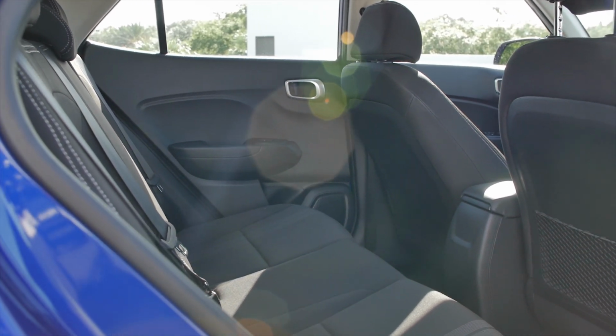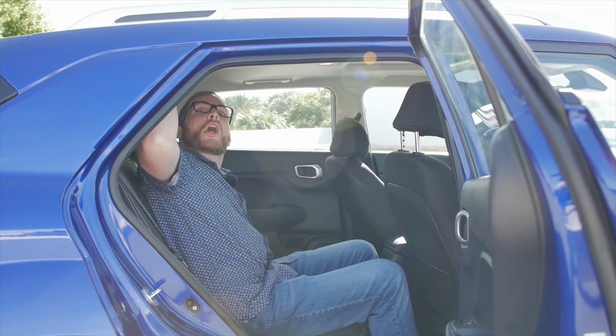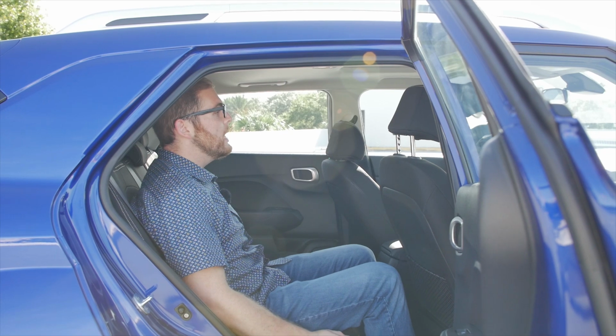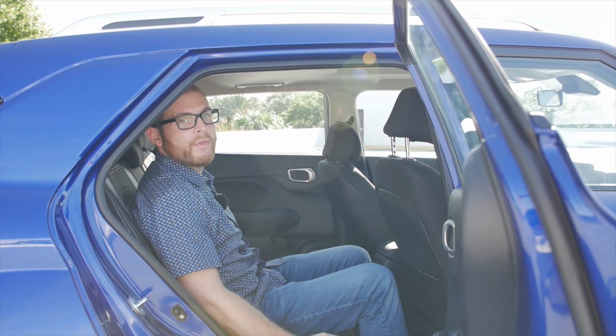This car has a very tall, boxy shape. I even have a little cutout here, so it kind of just goes up right here, giving me a little bit more headroom. I wouldn't mind spending a little bit of time back here, but the ride is quite jarring when you're riding in the rear.